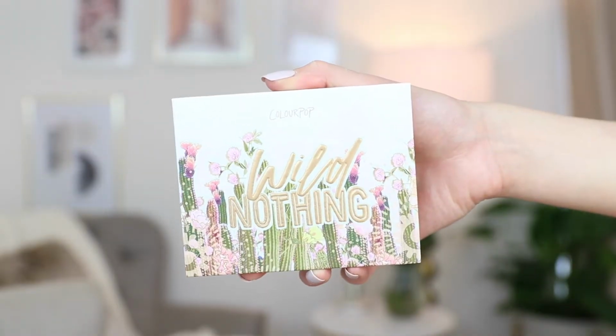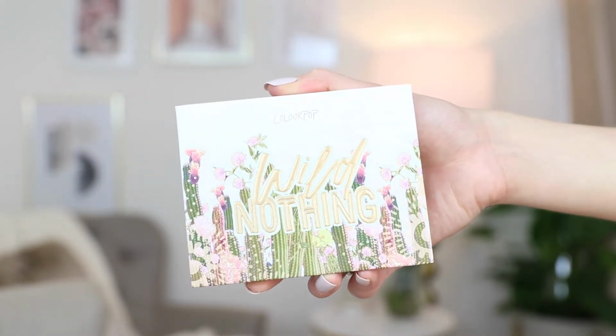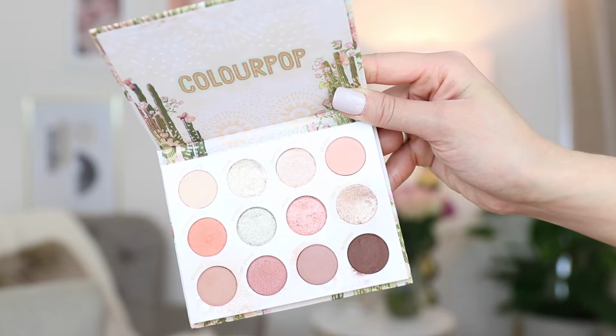Basically, the whole theme of this palette is very pastel, very soft. I actually had to turn down my ring light quite a bit, and I have to hold this in a certain way so you guys can actually see the colors because they are very, very soft shades. I was really drawn to this palette because it has a lot of champagne and peachy tones. It just has a lot of shimmer shades that I tend to reach for.